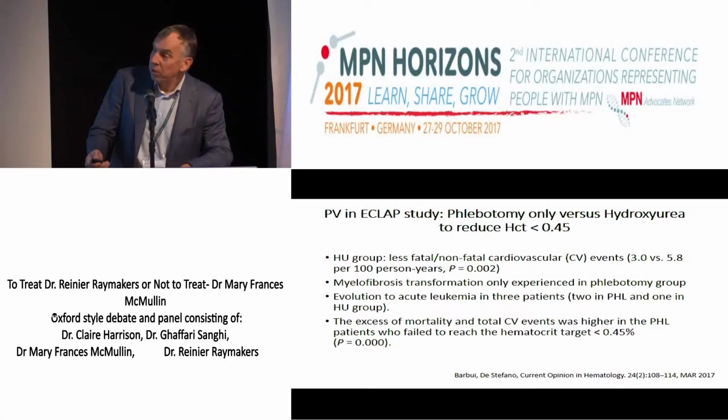So my argument is I advise to treat this patient because he has less fatal and non-fatal CVAs, myelofibrosis transformation was only seen in the phlebotomy group, and evolution to acute leukemia was seen in 3 patients, and that was also higher in the phlebotomy group.